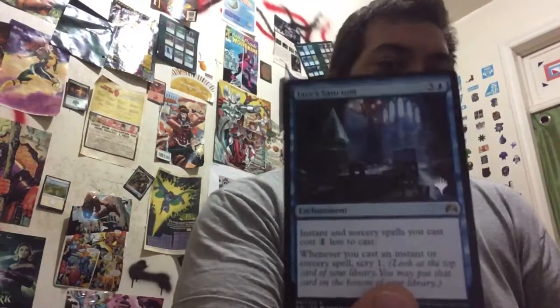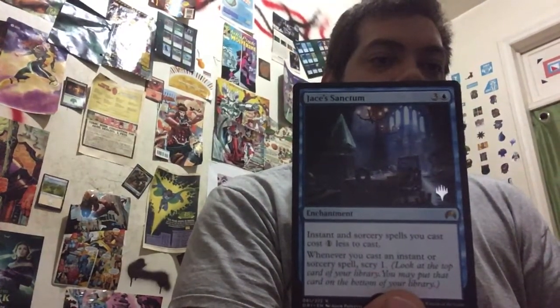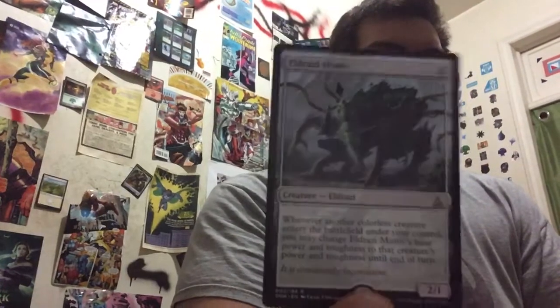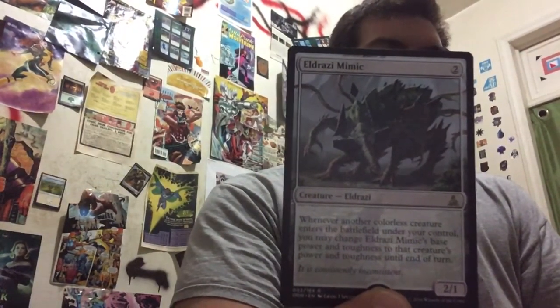Jace's Sanctum. This is bulk, but it's pretty good actually in Commander. I see that there's a symbol here. I actually don't remember what this symbol means. I think it means that this is not an original printing either. So if you know what that symbol symbolizes, let me know. Eldrazi Mimic. This card actually might be worth a few dollars. Most of the Eldrazi have risen in price over the years.